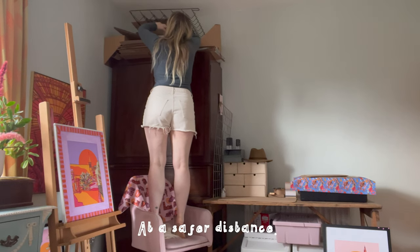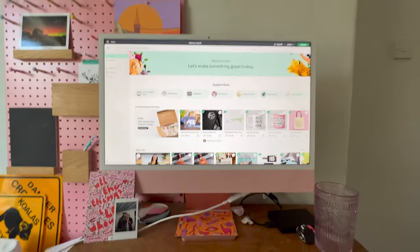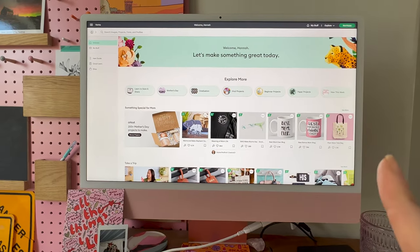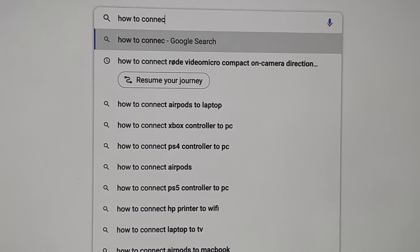This is when I realised that I have lost my cutting mats, couldn't find them anywhere, so I ordered some on Hobbycraft Click and Collect, and I'll get them later. So I've just got the software on my computer. So now I need to connect these to this so that I can start designing.